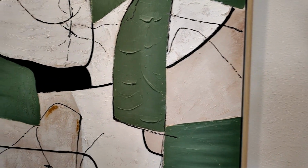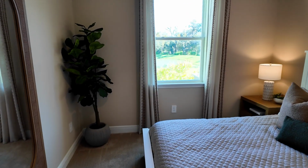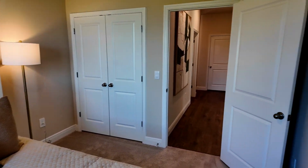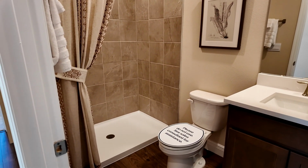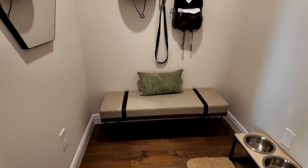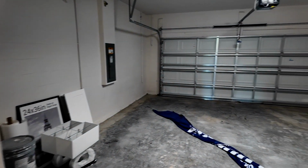Okay, so here, if I go to the left, I've got a bedroom, a small bedroom here. Now most people would use this as a guest bedroom. Small closet there. You've got a full bath here. Pet corner here. And a full 2-car garage here.